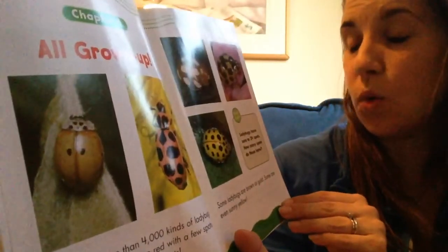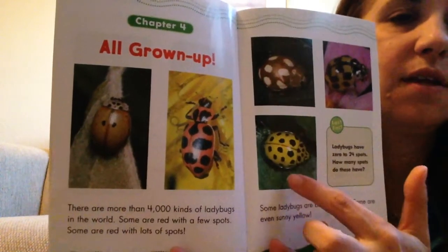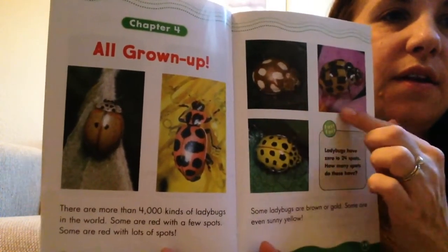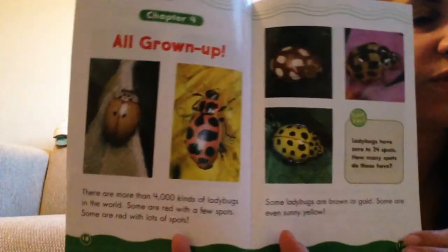Ladybugs have 0 to 24 spots. How many spots do these ones have? So you can count how many that one has, how many this one has, how many does this one have, that one, and that one. This one's hard to see because it looks like there's two. This one's kind of together. All right, did you guys count them all?